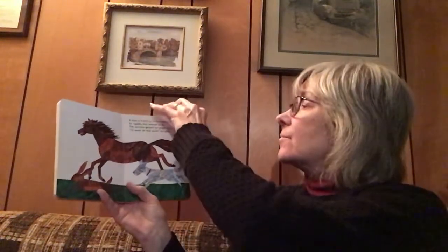A hare, a hound, a horse raced by. So rapidly they seemed to fly. The tortoise gasped, sat goggle-eyed. I'll never be that quick, he sighed. He wandered on. The sun rode high. I wish I had more shade, he cried. A sudden thunderstorm swept in and soaked the tortoise to the skin. Oh boy, first the sun and he was too hot, and now the rain and he's getting soaked.